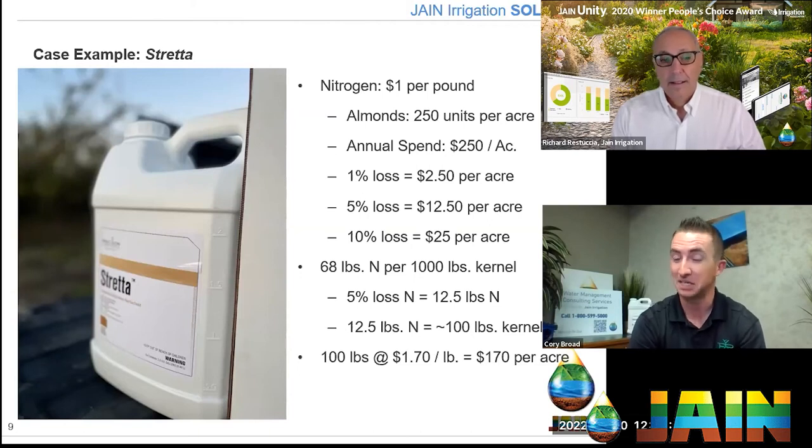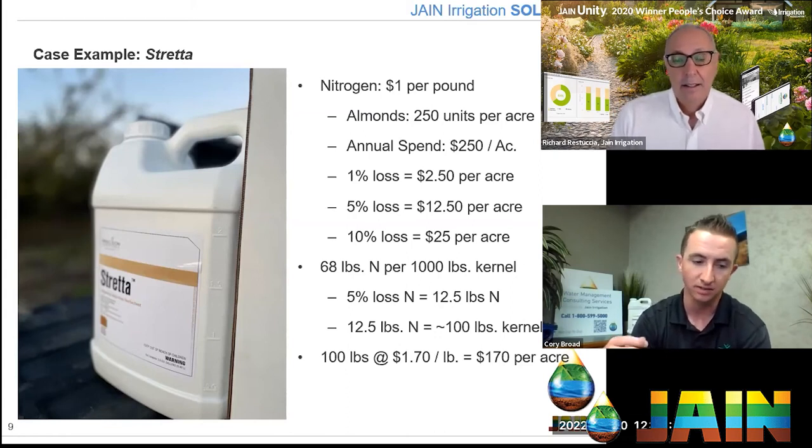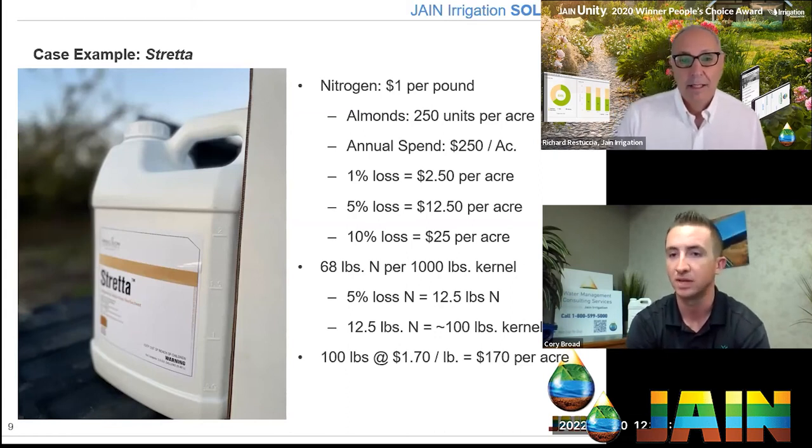And does that end up being $170 an acre with 5% loss? So heck, what if it's only 2.5%? I'll give you half of that. That's still going to be $85 an acre. Those are the things that we need to think about and consider as the overall inputs have gotten more expensive, and there's probably no end in sight for that in a little bit, especially with compressed commodity prices.